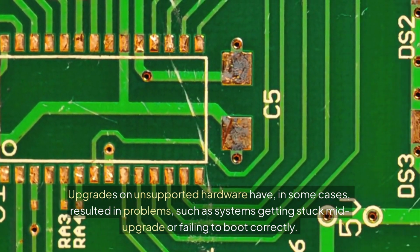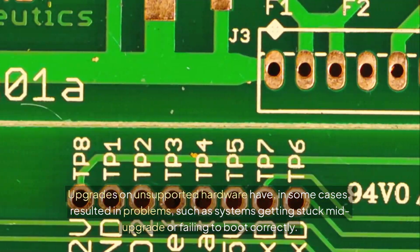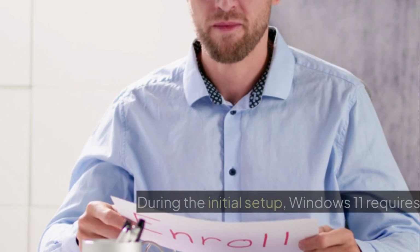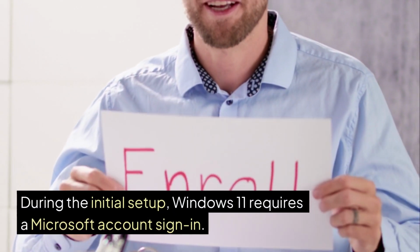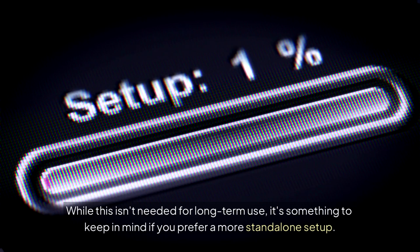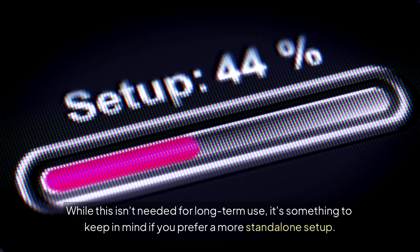The potential for glitches is also something to consider. Upgrades on unsupported hardware have, in some cases, resulted in problems, such as systems getting stuck mid-upgrade or failing to boot correctly. During the initial setup, Windows 11 requires a Microsoft account sign-in. While this isn't needed for long-term use, it's something to keep in mind if you prefer a more standalone setup.